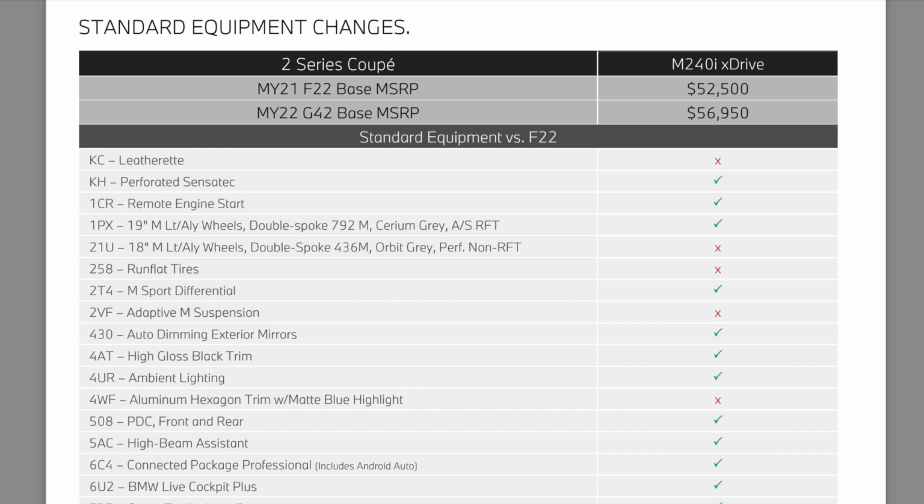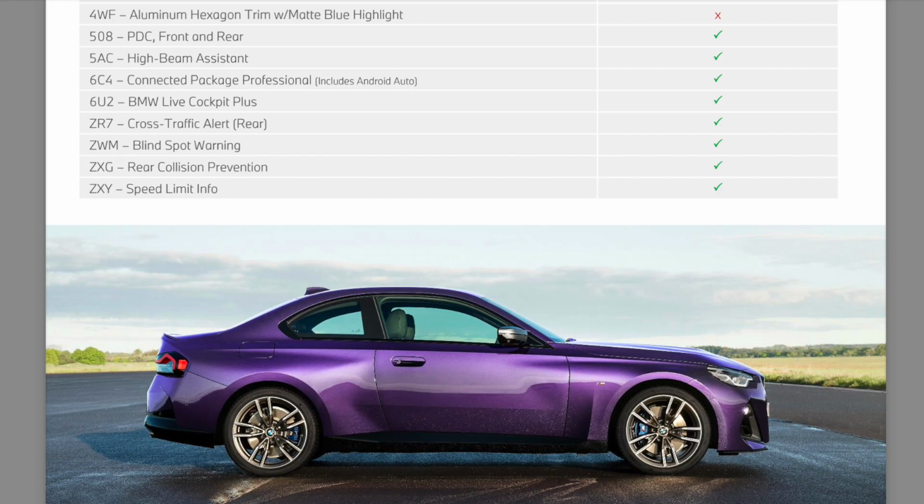That M Sport differential, you now have. Adaptive M suspension is no longer standard, it is now an optional feature compared to last year. But you do have standard auto-dimming mirrors, high gloss black trim, standard ambient lighting, front and rear proximity sensors, high beam assistant, connected drive services. That is also going to include Apple CarPlay and Android Auto for the first time. The lower half of this page also goes on to say that there's rear cross traffic alert, blind spot warning, rear collision prevention, and speed limit info is all standard on the new G42 M240i.